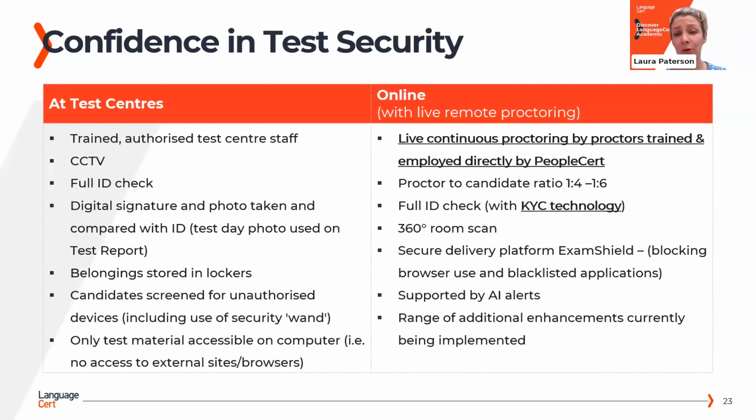So, for example, we have full ID checks with Know Your Customer technology. It's written there as KYC. KYC technology is essentially a biometric solution to enhance ID validation processes, and it really uses the same technology that's used, for example, at customs in airports.